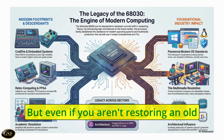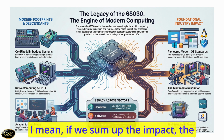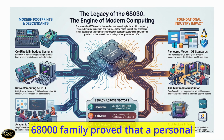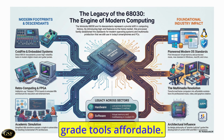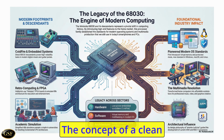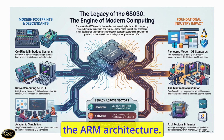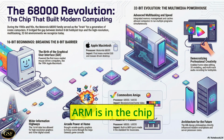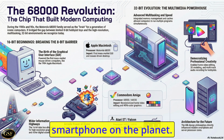But even if you aren't restoring an old beige box, this legacy touches you, doesn't it? It does. I mean, if we sum up the impact, the 68000 family proved that a personal computer could be a workstation. It made professional-grade tools affordable. And the design philosophy itself. That's the real legacy. The concept of a clean RISC-like instruction set, that directly inspired the ARM architecture. ARM as in the chip that's in my phone right now. Exactly. The chip in almost every smartphone on the planet.